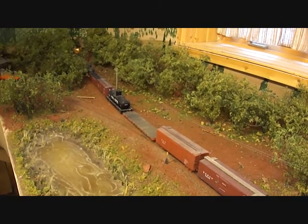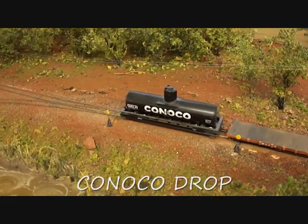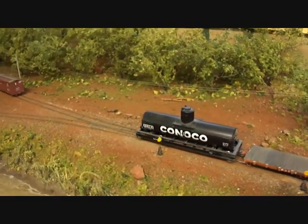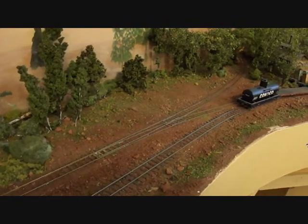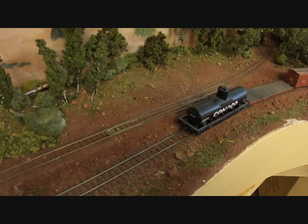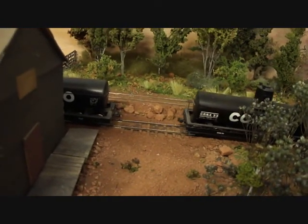Way to ruin the production. What up? Number one? Mm-hmm. Okay, lined up. I'll have to make that car run longer, I think. Half a car, 5 feet.